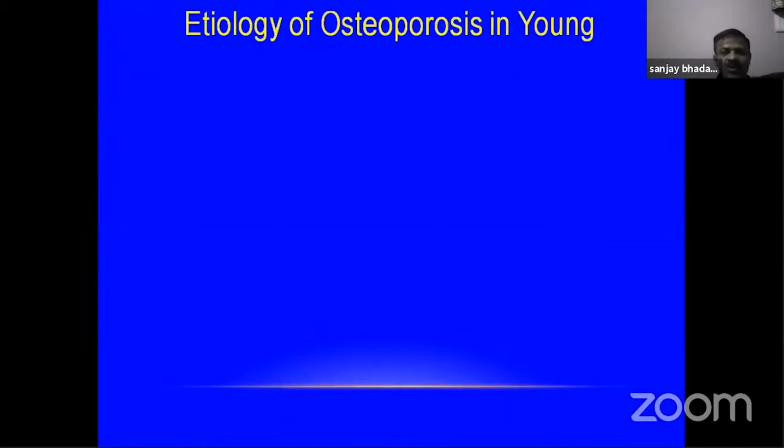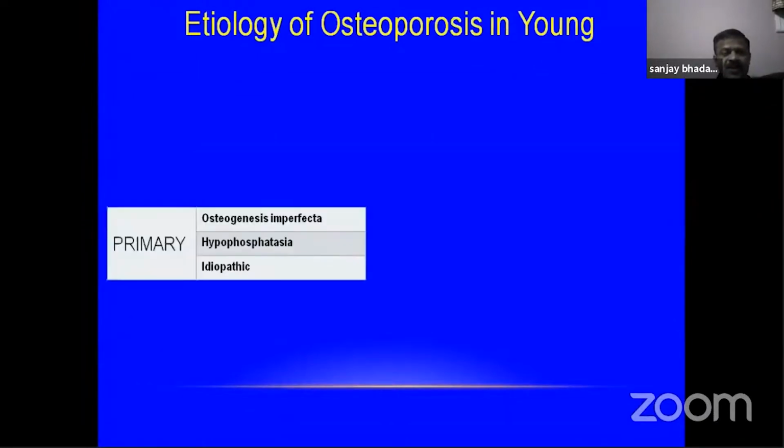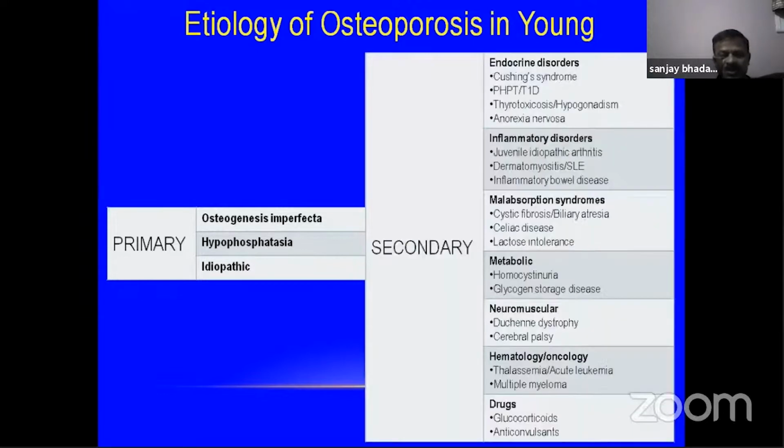Now, looking at the etiology of osteoporosis in the young, among the primary causes, the most common is osteogenesis imperfecta, followed by hypophosphatasia and then idiopathic. A word I want to say over here is about hypophosphatasia. Though it has been said that it is very uncommon and does not exist in India, in our setting we now have the facility to do the ALPL gene mutation in our laboratory, and we are finding almost every month one patient of hypophosphatasia presenting with some fracture or some features of osteomalacia. So that is an important cause of young osteoporosis.